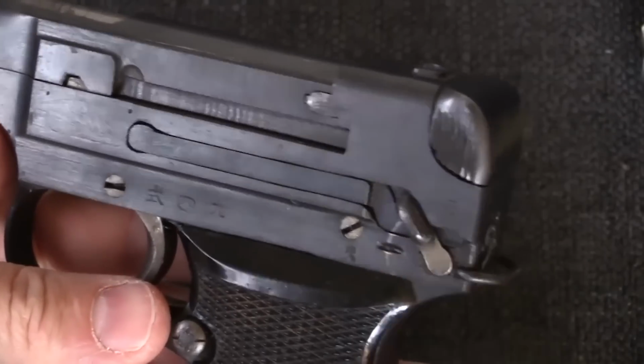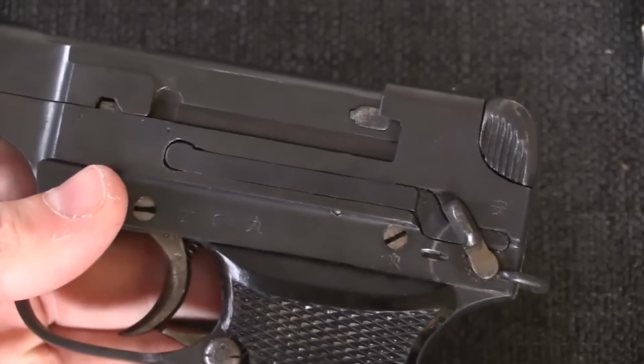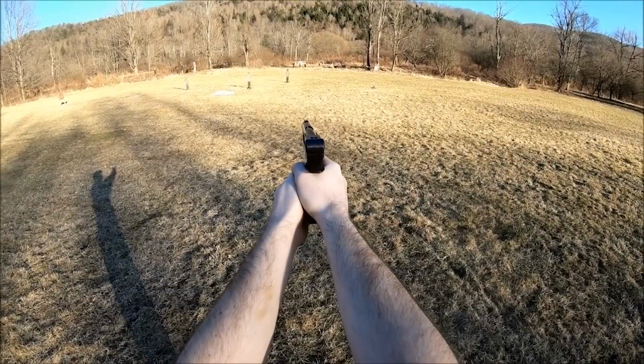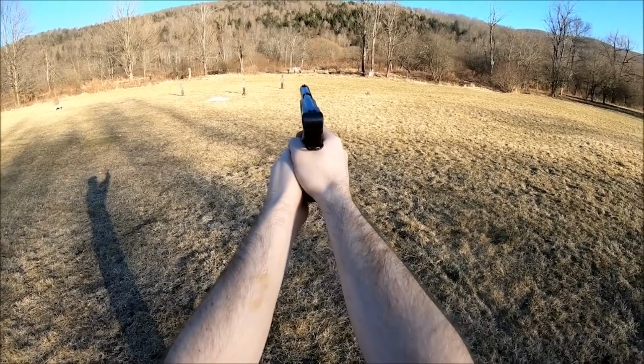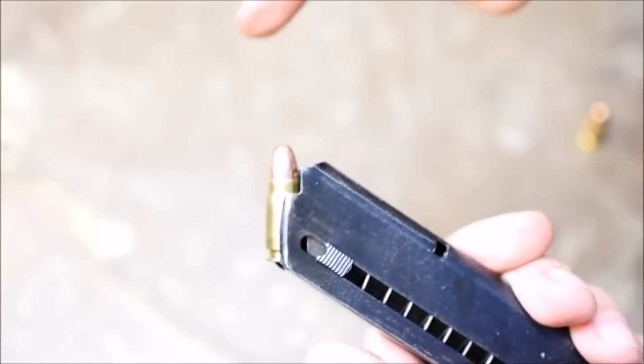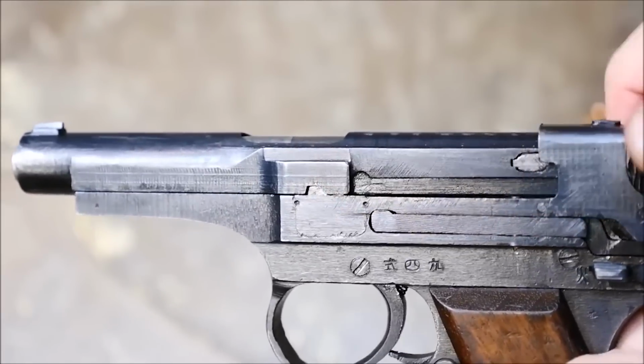Additionally, the Type 94 Nambu suffered from numerous mechanical problems. It was prone to jamming, frequently experienced mag malfunctions, and even had instances where it broke apart during disassembly. These reliability issues compromised the pistol's functionality and made it highly unreliable in combat situations.